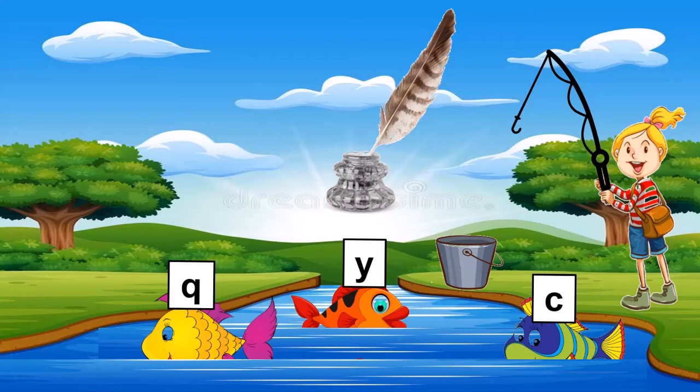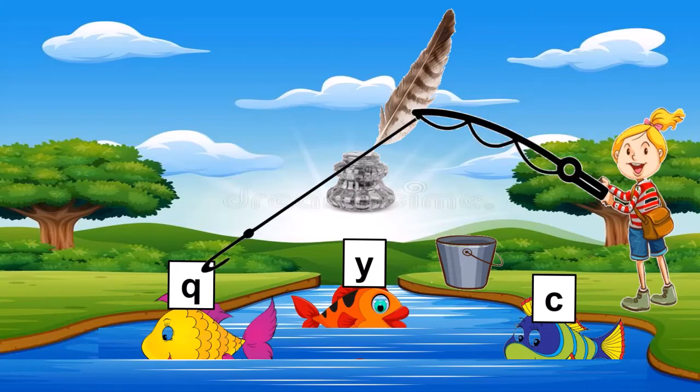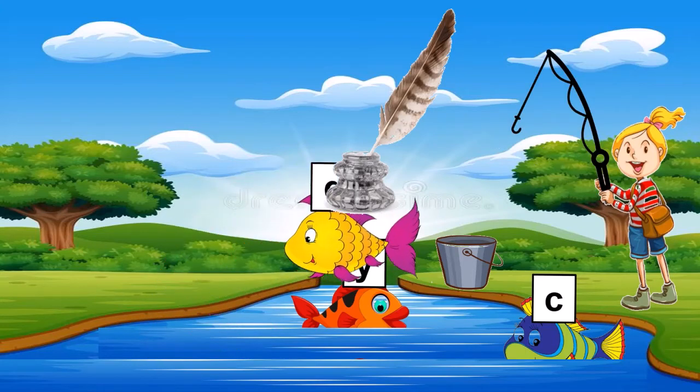Are you able to find the letter that makes the sound of quo? Which fish is holding the letter card of quo? Wonderful! This is Q, lowercase q. Q, quo, quill. Very good!